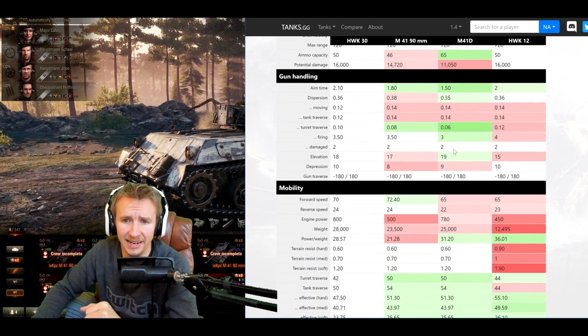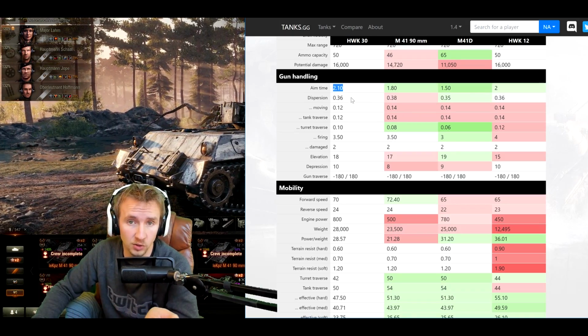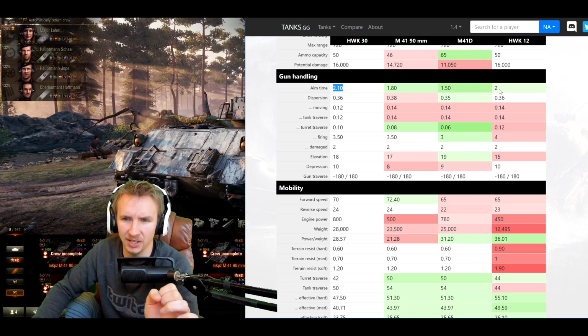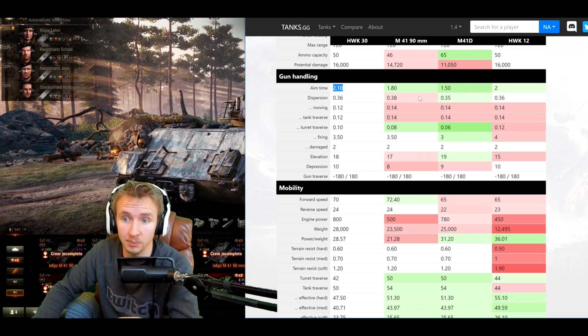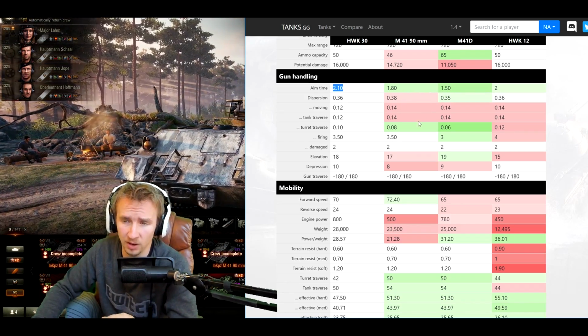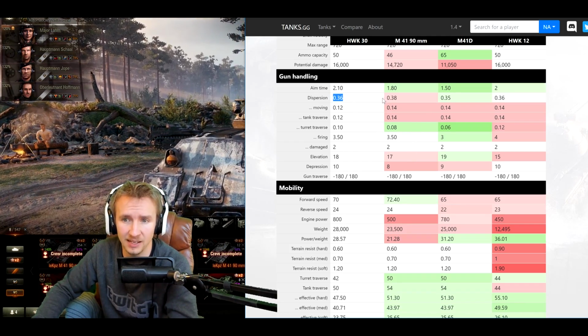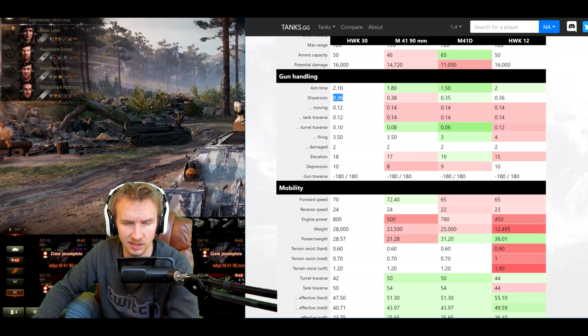Alright, now let's move on to gun handling, and the vehicle's aim time here at 2.1 seconds, while it's by no means bad, is the worst in this comparison. Even worse than the HWK 12, 0.3 seconds worse than the Black Dog, and 0.6 seconds worse than the M41D. However, its accuracy, not bad at 0.36, that's better than the Black Dog, slightly worse than the Taiwanese tank.